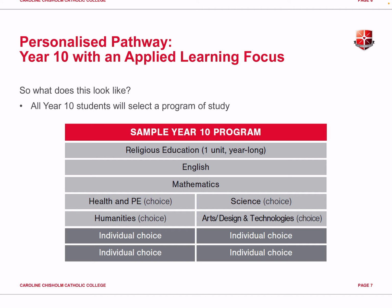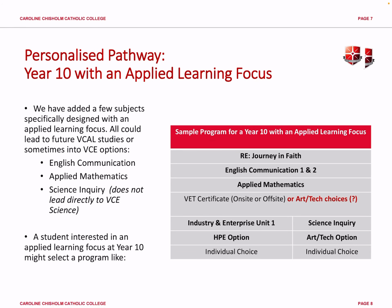And then they have some individual choices, mainly drawn from health and PE, humanities, science, arts and technology, through to performing arts and music. So they have four individual choices that they can blend within their program. Now, this is the type of program that the bulk of our students would undertake. However, for our applied learners, what we would be suggesting to them is that they would take on specific subjects relating to RE, English, mathematics, and science.